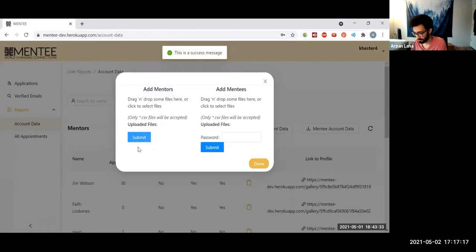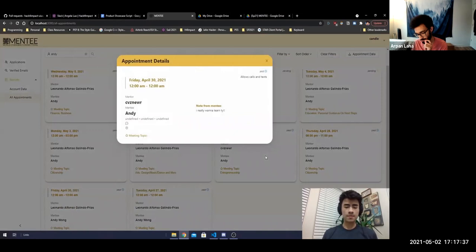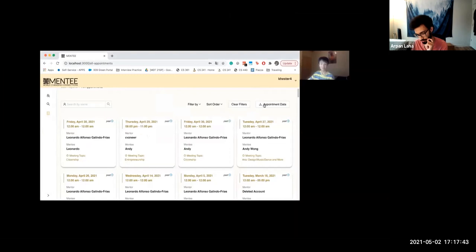You can also choose between adding mentor emails or mentee emails, and with mentees, you can choose to add a password as well. I don't even know where to get started on this. The fact that you're able to view live data, specifically appointments, and filter through them is quite insane. And don't even get started with the fact that you can view the details too. And download the data here.